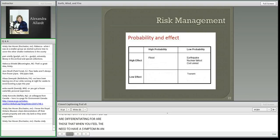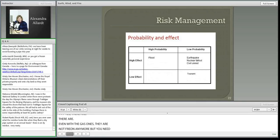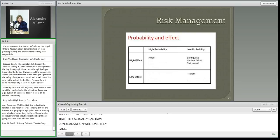So there is gas, but there are, of course, issues with them all, right, Alex? Yes, there are. Even with the gas ones, the Freon, well, they're not Freon anymore, you need to be very careful how you position them, because quite often they erupt with such a force that they can have condensation on whatever they land. So if it's in an area with metal shelving, if they hit the metal shelving, they will condense, and then you can actually have water forming there, which of course is not what you want. So make sure that the nozzles are pointed away from your shelving. Ask your installers about that.